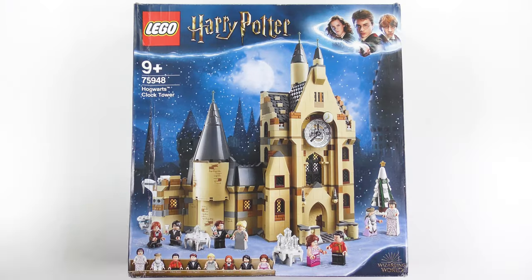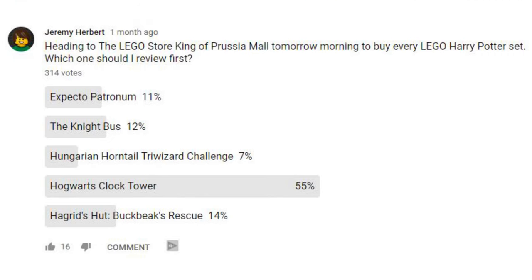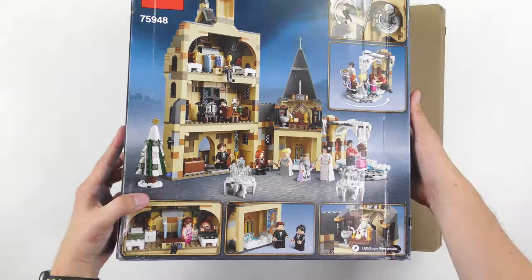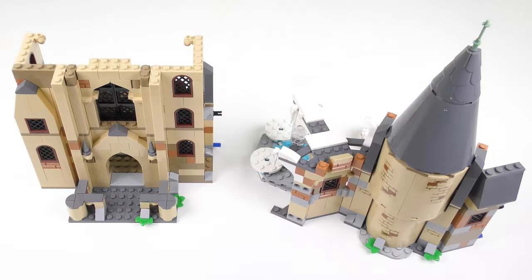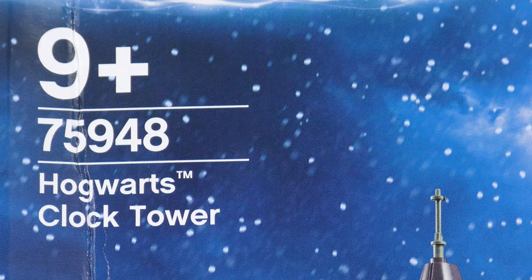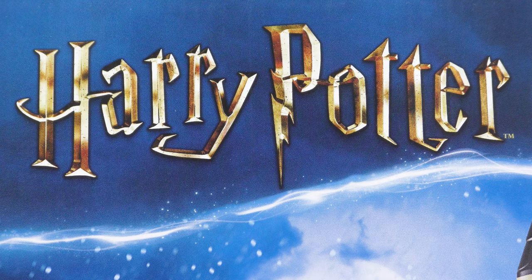I usually film these in sequence of set number, but when I polled you guys on which one of the 2019 Harry Potter sets you were most excited about, you overwhelmingly voted for this one. If you enjoyed the other reviews, this time we're going to have a ball, a Yule Ball. Today, I'm going to be unboxing, speed building, and reviewing set number 75948, Hogwarts Clock Tower from LEGO Harry Potter.